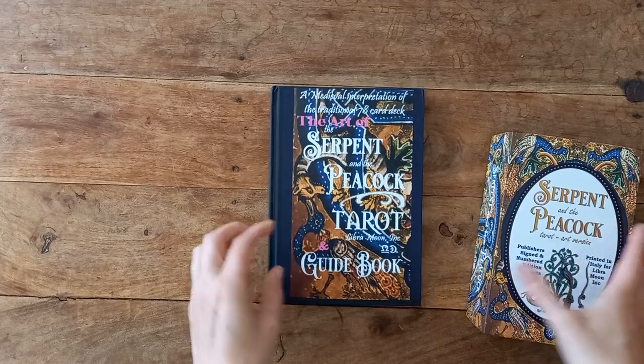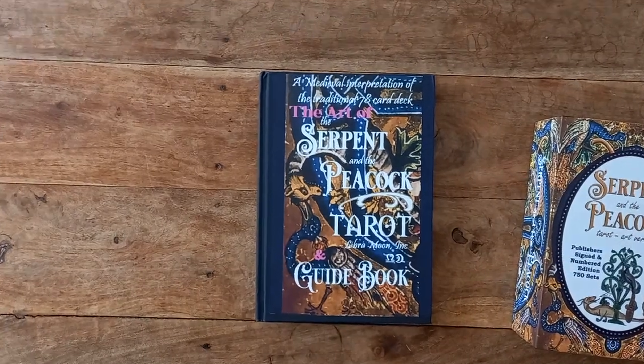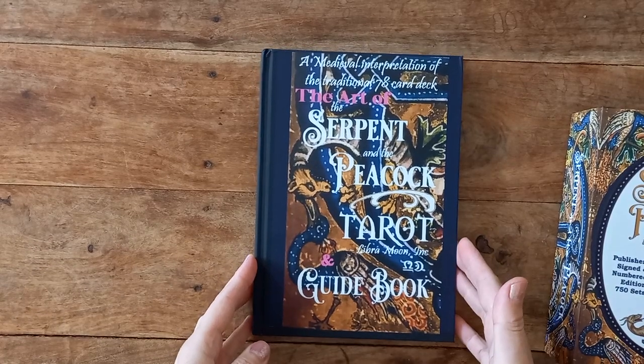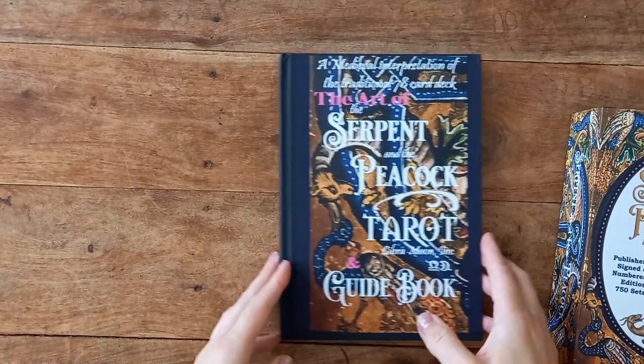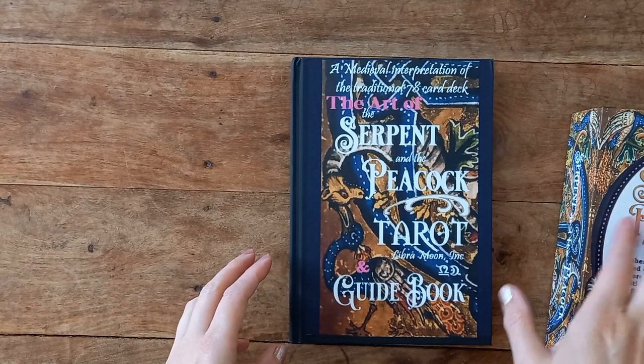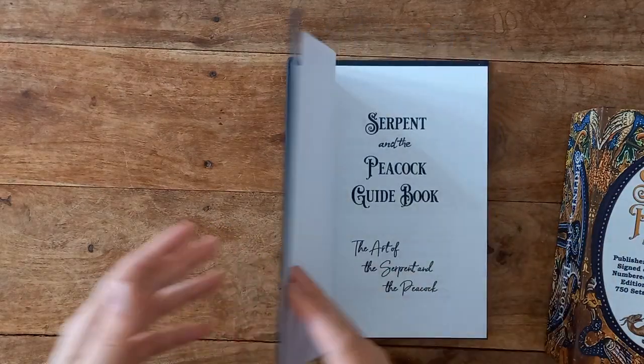So we'll talk about the book first. You don't need the book to read the deck, because the deck comes with its own book. But this is the one that tells us about the artwork on the cards, whereas the book in the deck doesn't.